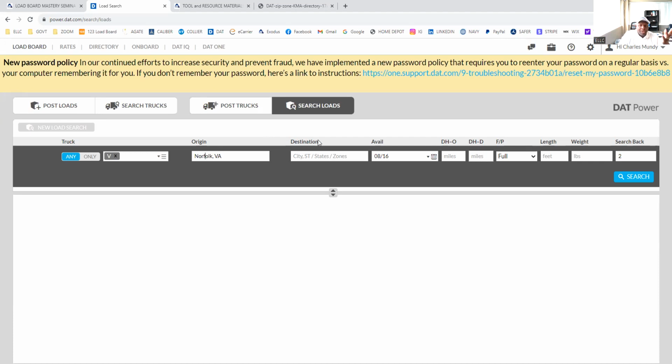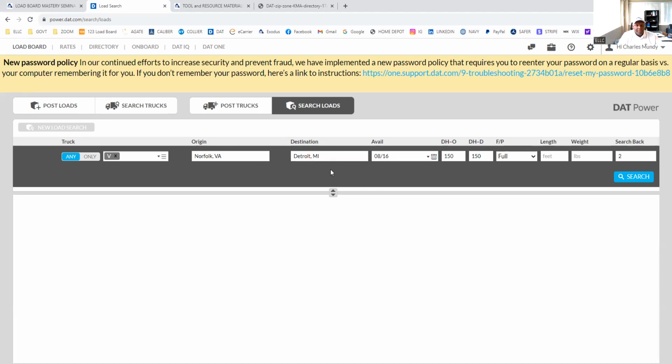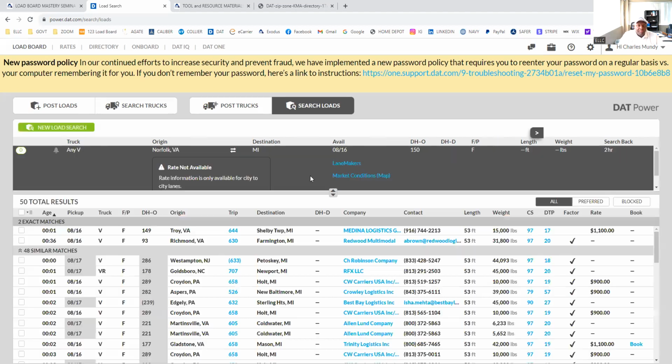And then let's say we have a carrier that wants to go somewhere in the Midwest. Again, we can choose a city and state in the Midwest, or just a state. If you want a specific city and state, we'll say Detroit, Michigan, you have that option. Or if you just want to go to the state of Michigan, you can abbreviate it and have the state of Michigan.